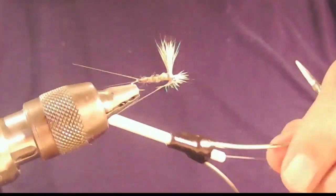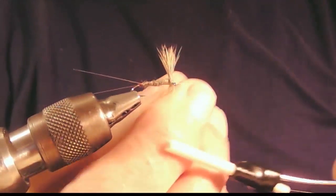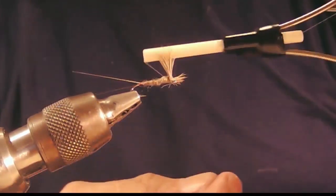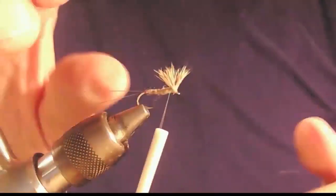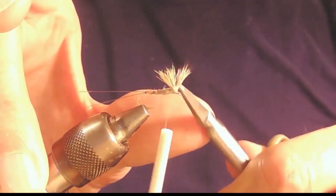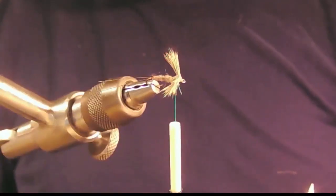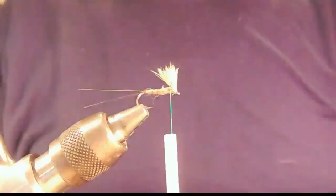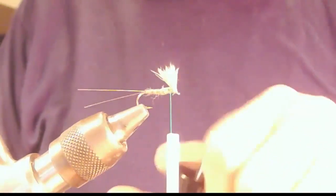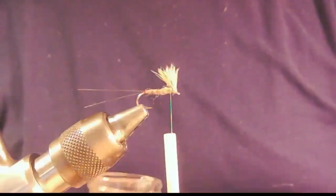And I always find to wrap this one, it helps if I kind of lean it down toward me with the vise. Come around. Got one wild hair to get rid of. And there I have a nicely split wing. Now, when I split wings like this, I always put a little dab of cement right there.